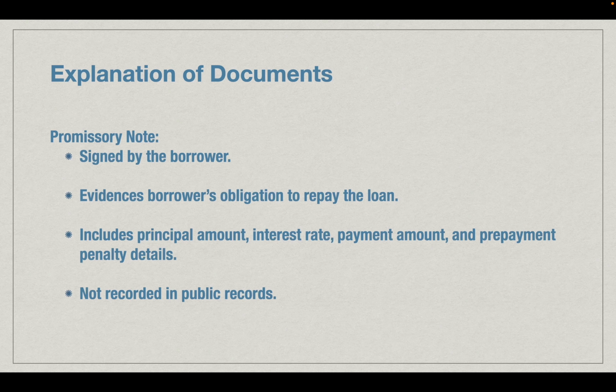One of the key documents you'll sign is the promissory note. This is where you agree to repay the loan. It includes details like the principal amount, interest rate, payment amount, and any prepayment penalties. Unlike the mortgage, this note isn't recorded in public records.